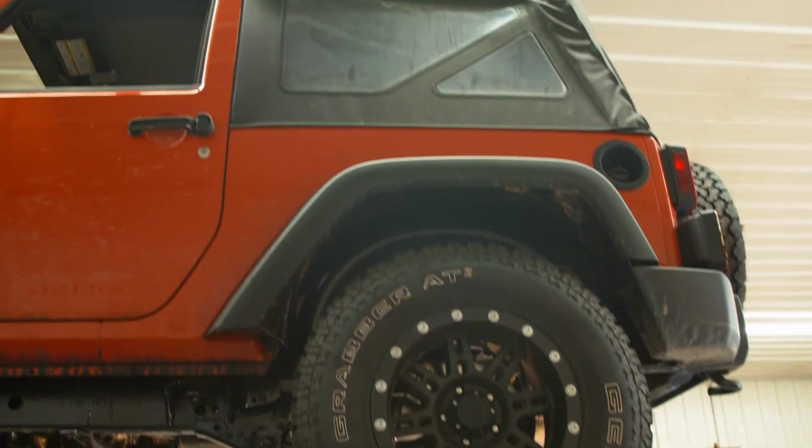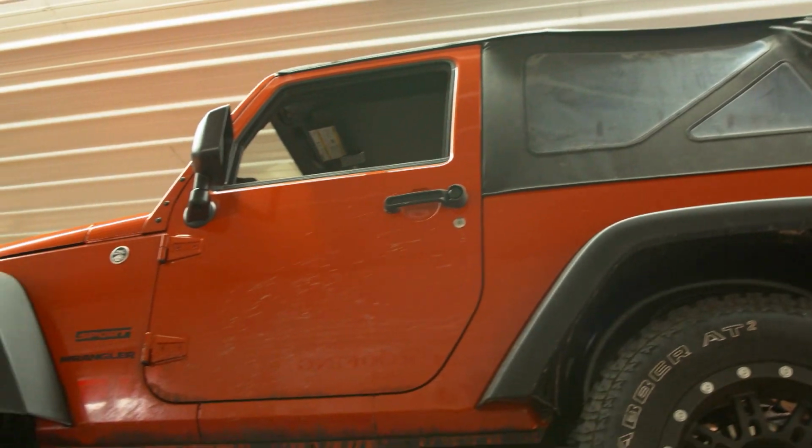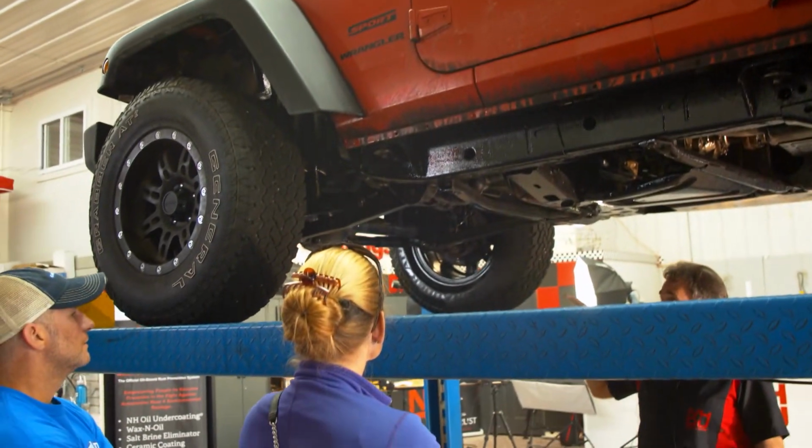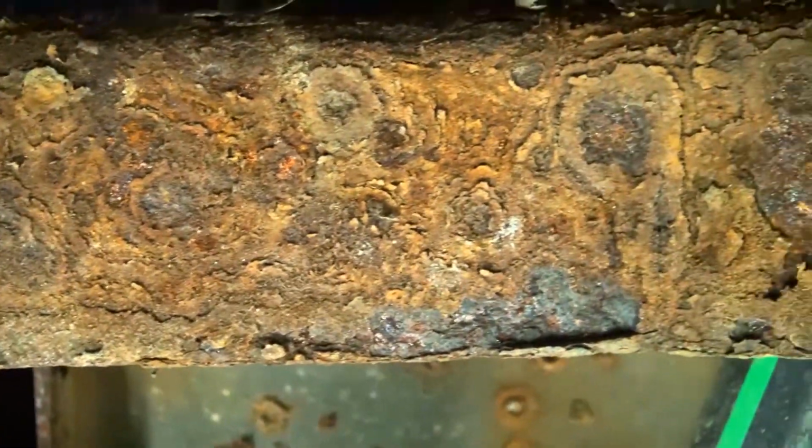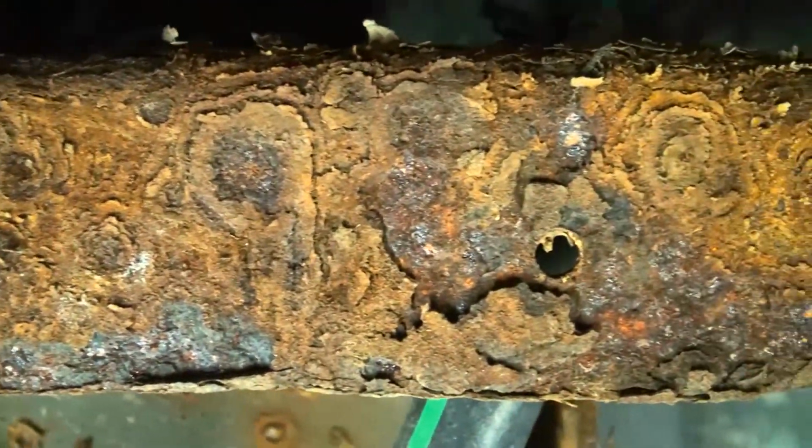NHOU really is the quickest, least expensive way to add value and safety to your vehicle. Well, let's talk about safety. You get the underpinnings of the truck rusting out, suspension parts rusting out. That's not a very safe condition for you and your family when you're going down the road.